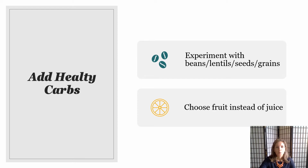When adding healthy carbohydrates to your eating plan, try some new things. Have you tried quinoa in place of rice in your burrito bowls? Or what about adding some farro or barley to your favorite salads? These sides are so easy to make, and you can make it in bulk to use throughout the week.